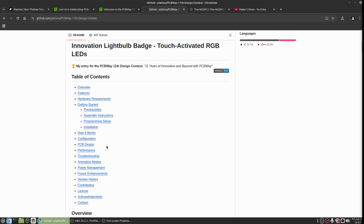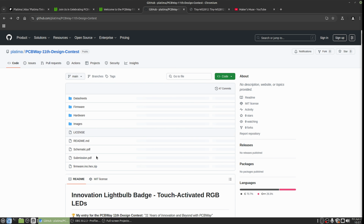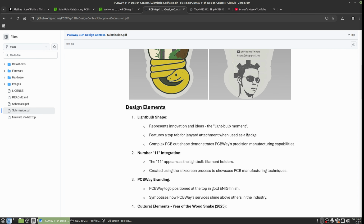If we go up and have a look at the PDF that I submitted here? Nope, not that one. It gives you a bit of an idea of what I was aiming for. So I did put a lot of thought into this, and my partner, she put a lot of thought into it as well. That's not the current design. I did change it a little bit from that for a few reasons.